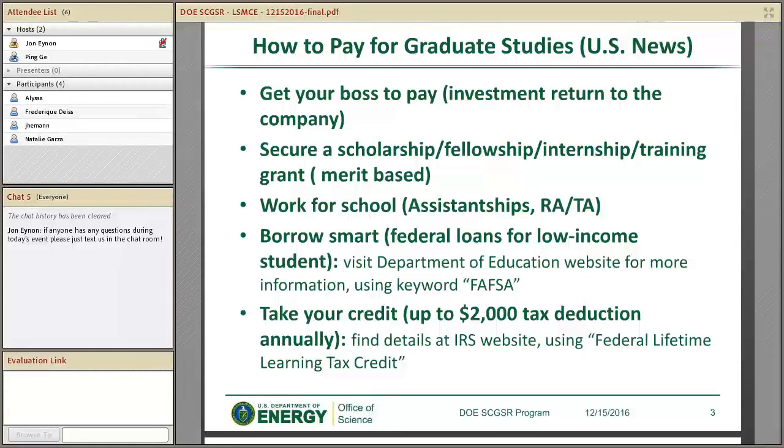Okay, this means that you get a job, and the company will pay for your graduate study. The silver lining here is that the company would expect you to go back to the company, along the career track, to pay them back. So that's called investment return to the company. But this is if you really like the company, if you really enjoy working with the company, this is certainly something to consider.